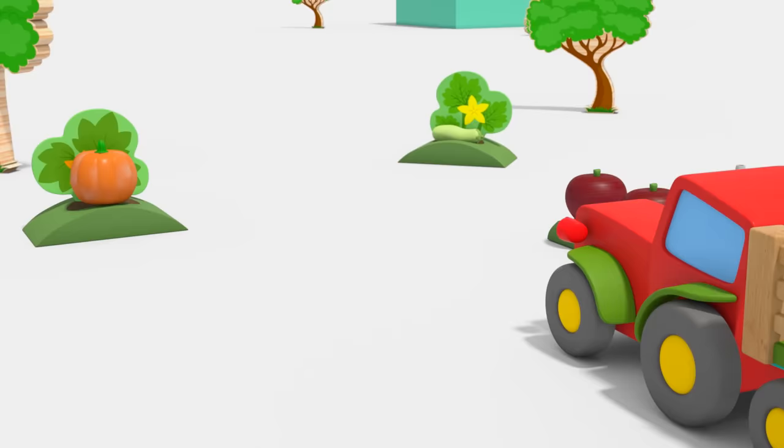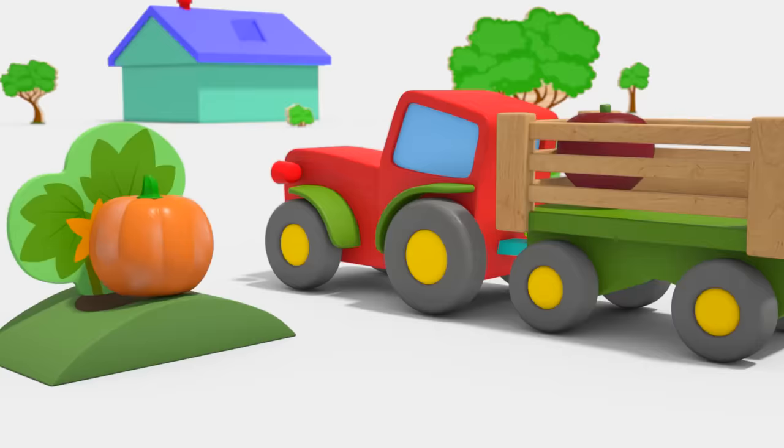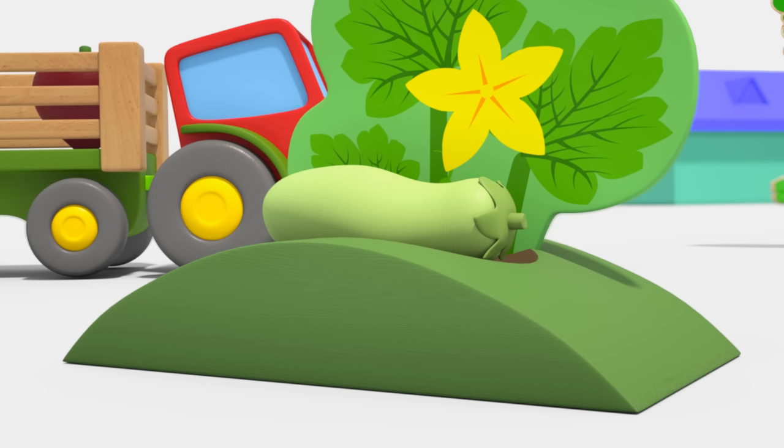What colorful vegetables! Let's pick them, quickly! Who is round and dark red hiding in the garden? Well? Well done! This is a beetroot! Jump into the trailer, be quick! Who is green and long, stretching out on the bed? This is zucchini!